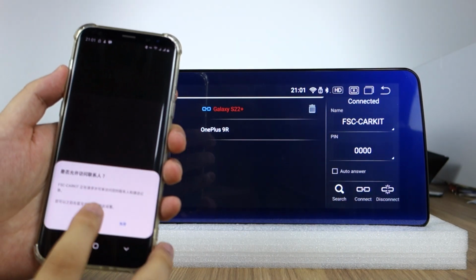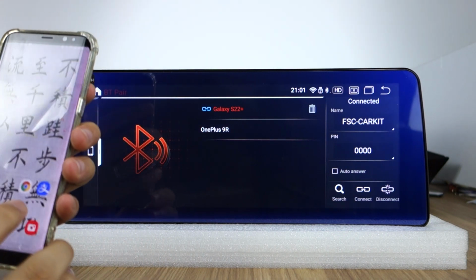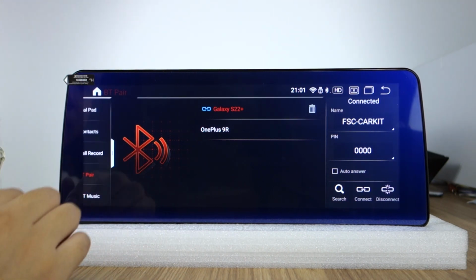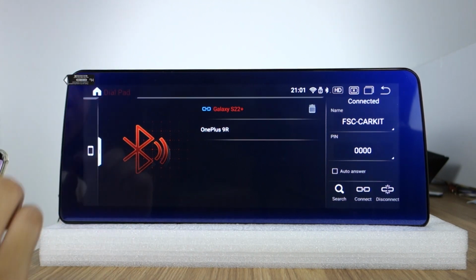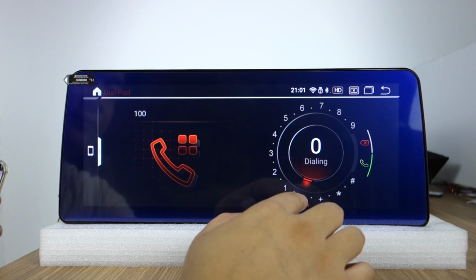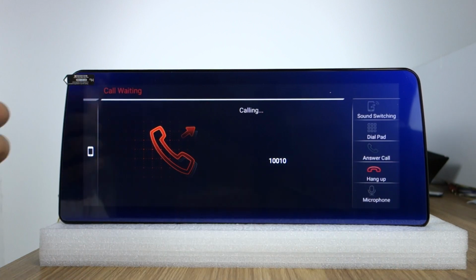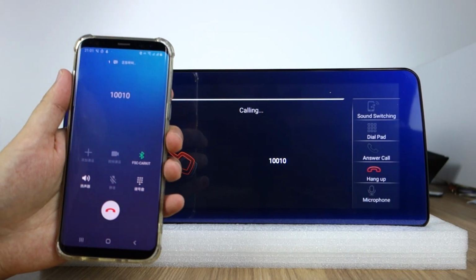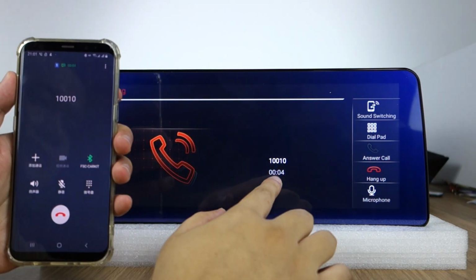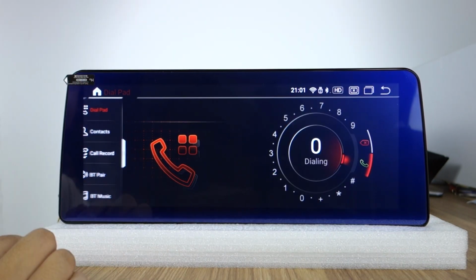And this will allow your contacts listing. Okay. And when you click this, you can check. You can make a phone call. It's calling this number. You can check it works with Bluetooth phone call. You can stream music from your phone.